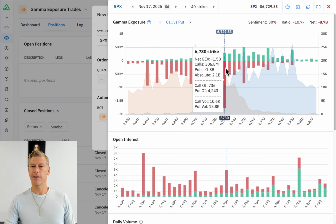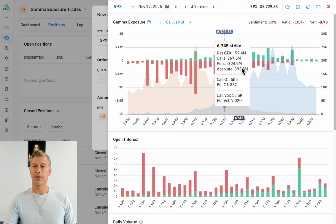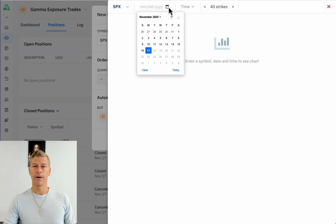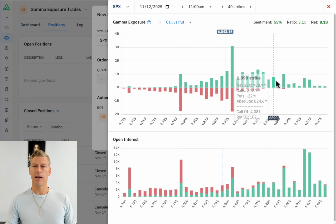This is going to be a pretty decent bar of support with 4,200 open interest, or we could see it head down towards this 6,700 strike. Not 100%. I'm not going to make another trade right now. What I am going to do is jump back over here to the 12th. We're going to look at maybe around like 11 a.m. and see where it was.